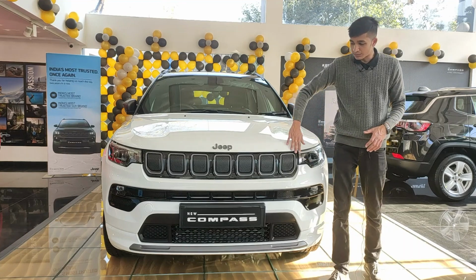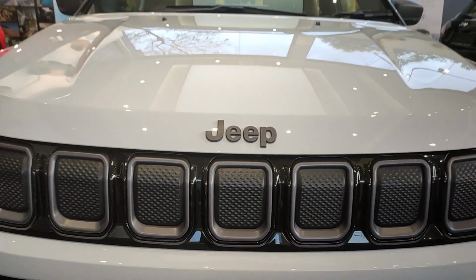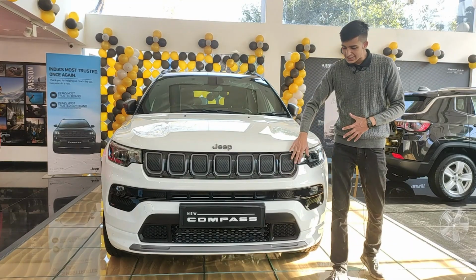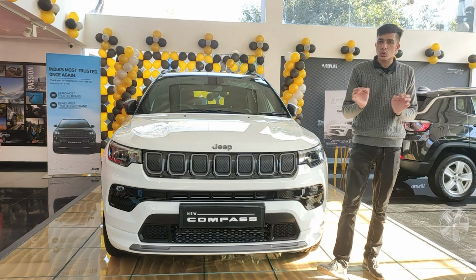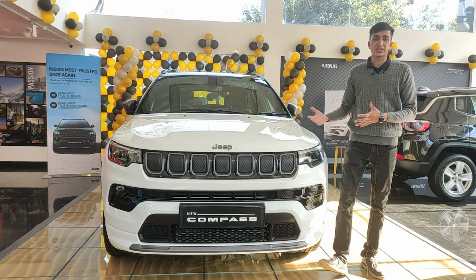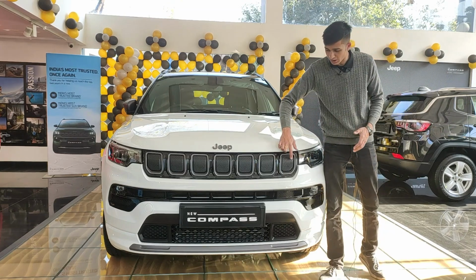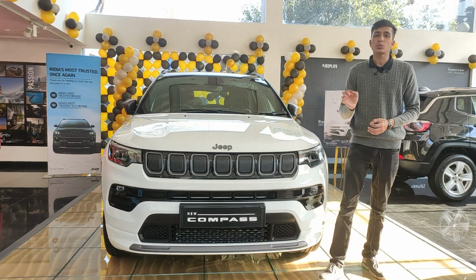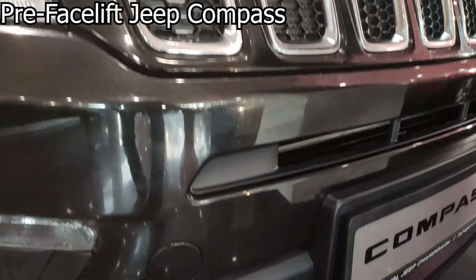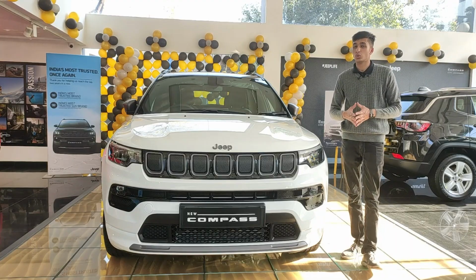Talking about the grille in this car, we obviously have the famous Jeep grille, which has 7 large slats in the front. But in reality, this is not the actual grille of the car. That's given down below over here. That's even the scenario in the pre-facelift version. People thought that the actual grille of the car is this one, but no, that was just a fake honeycomb structure. The actual grille in any Compass has always been down below over here. That's something a lot of people don't know.